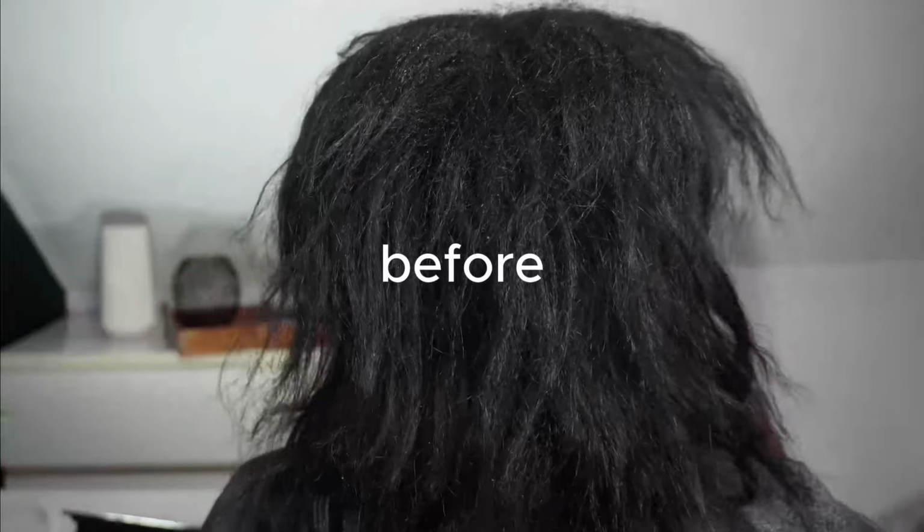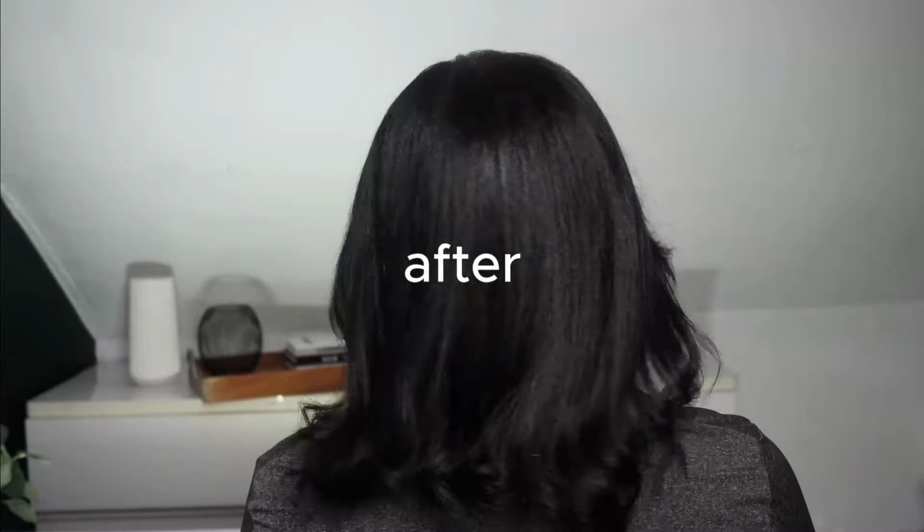Come along with me on my silk press journey. I went natural about 4 years ago after I had my son. My hair became so coarse that it didn't even take perm, so I just took it as a sign to start my natural hair journey. Just as a disclaimer, I am in no way, shape, or form a professional. I'm just a girl trying to learn and save a coin.